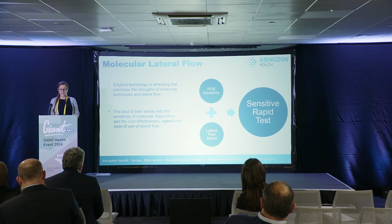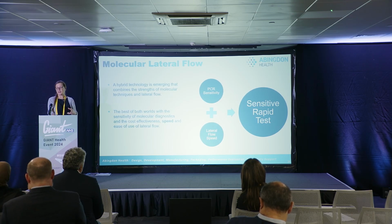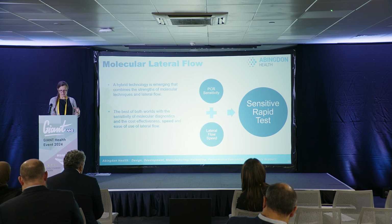So the final case study I'll give around how lateral flow test is seeing advances is its crossover into the molecular diagnostics world. So incorporating the strengths of molecular technology, which is obviously a highly sensitive test, with a rapid test is really going to give you the best of both worlds.